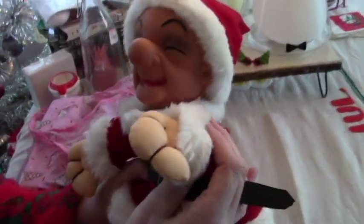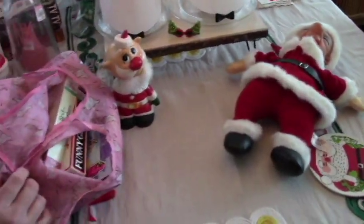Hello, Magoo. Hello, Christmas Magoo, the very best of Magoo. So, $2.99 on him, and then I got this at the Goodwill.